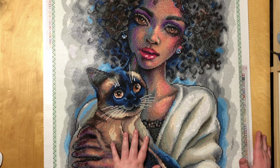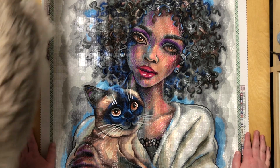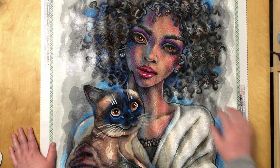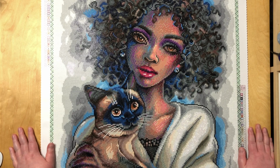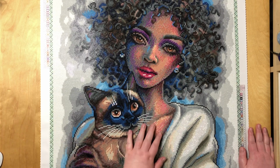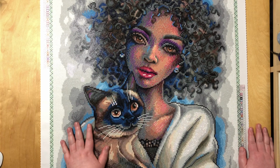I do not mind the blue in her face and her hair so much. Don't know why. I mean, this patch here is a little bit odd, but I don't mind it as much as I did in her cardigan. I also very much appreciated that they did not clean up as much in her face. You might see it here on camera. It is quite confetti heavy for a Diamond Art Club, but I think it's actually a good thing. It does not stand out as much if you look at it on the wall, so to speak.